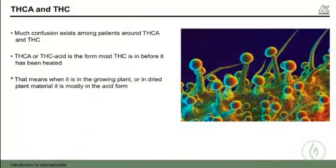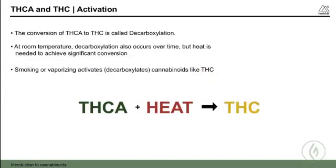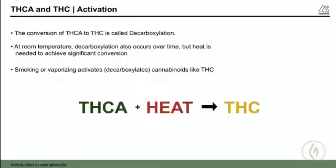So THC acid is the form it's in, like I said, before it's been heated. That means in the growing plant or in dried material, let's say on the shelf in a jar in a dispensary, that's the form that most of it is in. The conversion of THC acid to THC is called decarboxylation. That's a big word. I like the word activation more, and I think it's a little bit more intuitive. So you'll hear me use the term activation and decarboxylation interchangeably. At room temperature, decarboxylation can actually also occur over time. So as your cannabis sits in that jar, you can have some of that conversion as well. So it's not entirely stable.